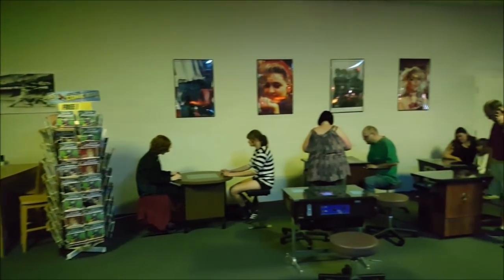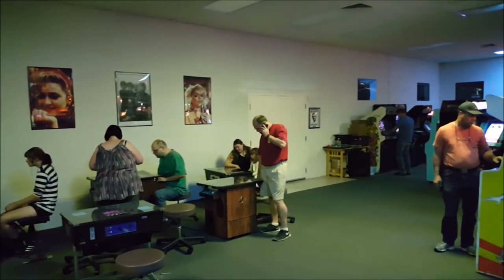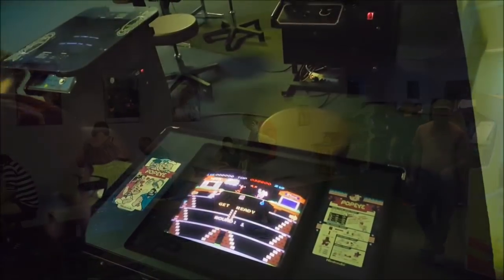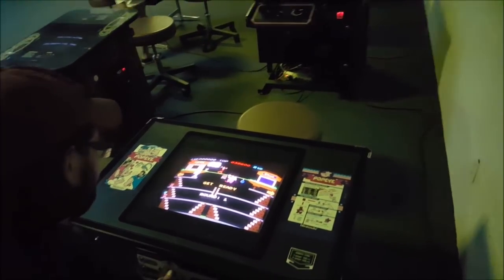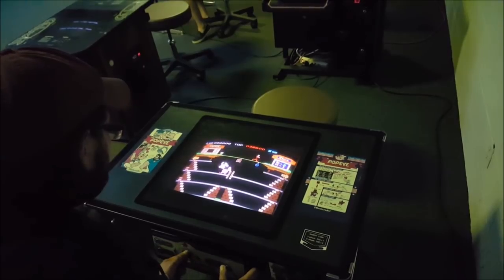There was even a section for cocktail cabinets. This was really cool. Here's my buddy Mark, who you might recognize from the Retro Sports Game Network, playing a Popeye cocktail cabinet, which I've never seen before.